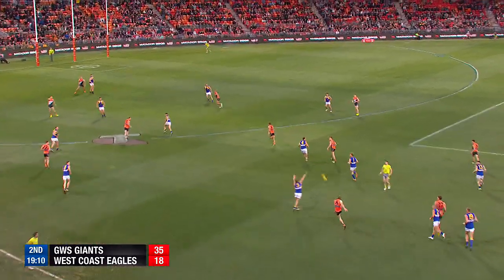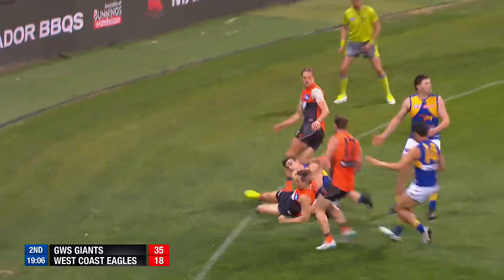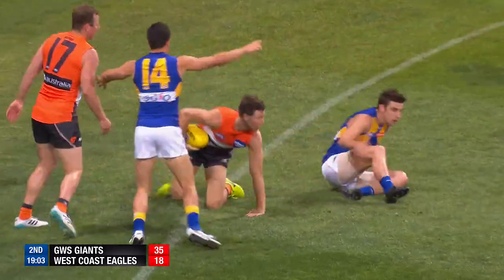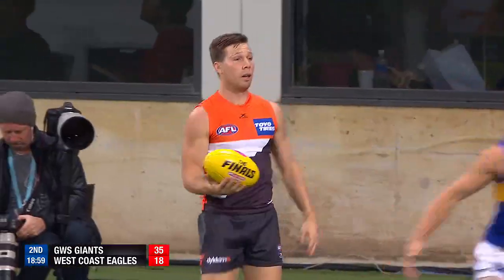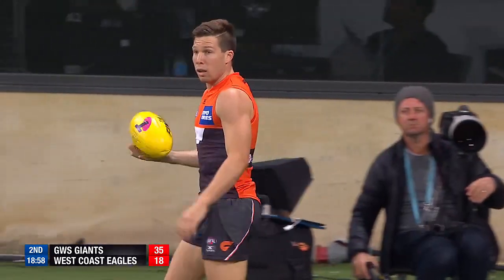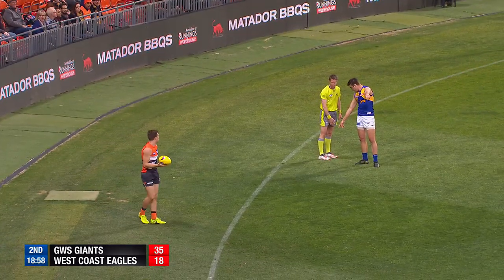Here's Ward, the co-captain, driving it long inside 50. Himmelberg at the back, but in front. What a grab by Green. Oh, how are those hands, Richo? They're very good. He can do everything on the footy field, Toby Green. He's a star. It's a big contested mark.